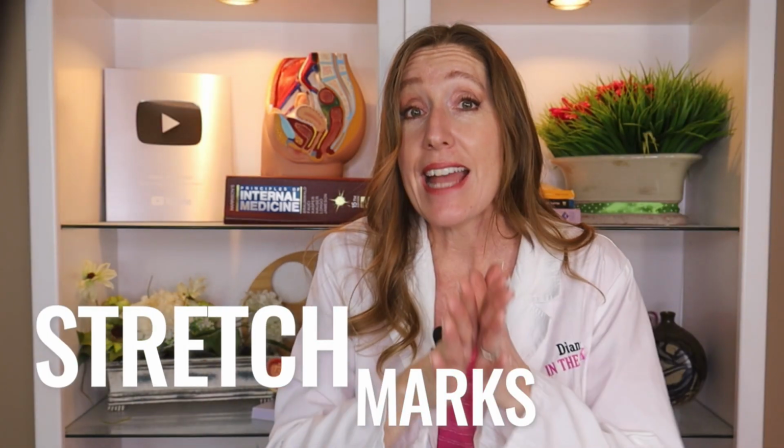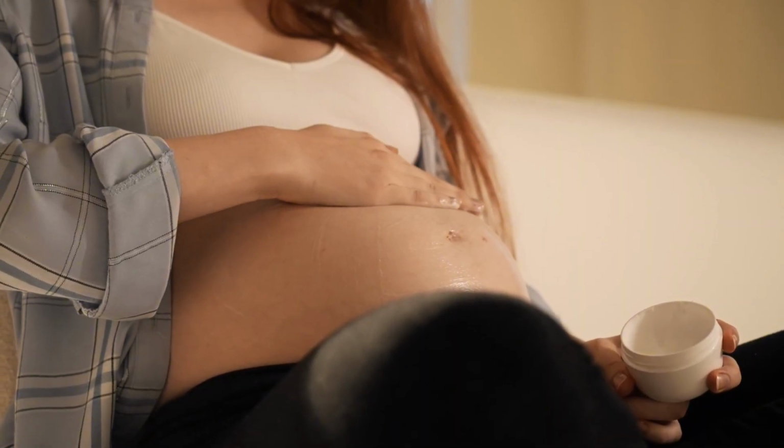So when the skin stretches too fast, the collagen and the elastin, which support the skin, rupture, which leads to scarring that we know as stretch marks. Now, stretch marks can feel different than the rest of your skin, and it can be pretty itchy. As with other scars, stretch marks are mostly permanent, and prevention isn't always possible. There are lots of products that claim that they can prevent stretch marks, but the truth is, most of the time, whether or not you get stretch marks just has to do with genetics.